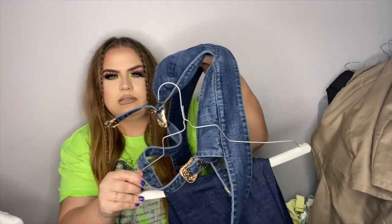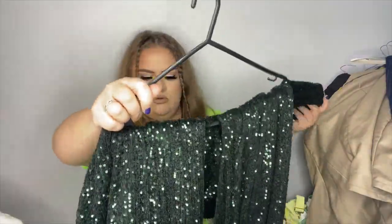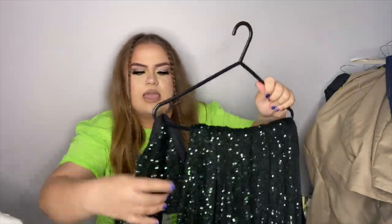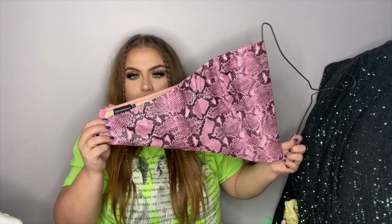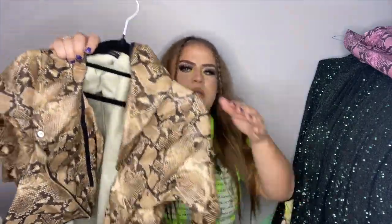PLTX Little Mix little denim bralette and just straight leg jeans. PLTX Little Mix green sequin high-waisted pants and little bralette and the overshirt thing that matches. PLTX Little Mix Perrie's pink snakeskin corset kind of top, the matching pants. Leigh-Anne's snakeskin dress moment from PLTX Little Mix.